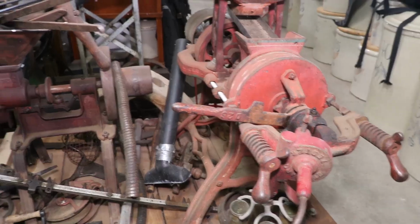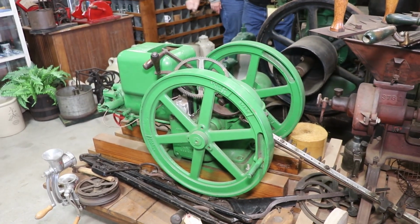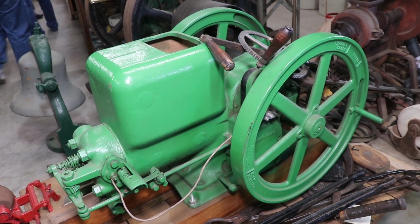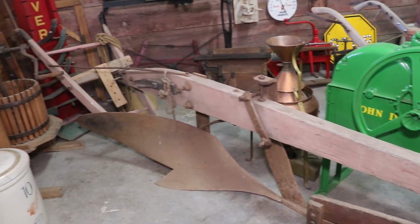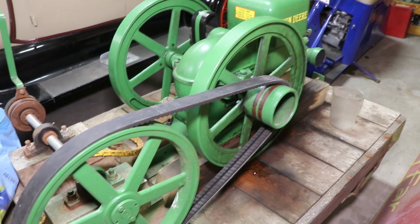Okay. I see you've got a lot of, I'd call them dismounted engines, stationary engines. You've got quite a herd of them. How many do you have? I think it's 45 now or around there someplace. Any unique ones, any special ones that really stick out? A 1.5-horse John Deere and a 3-horse John Deere and a 6-horse John Deere. That's every model that they had made. That makes them quite a nice little family.